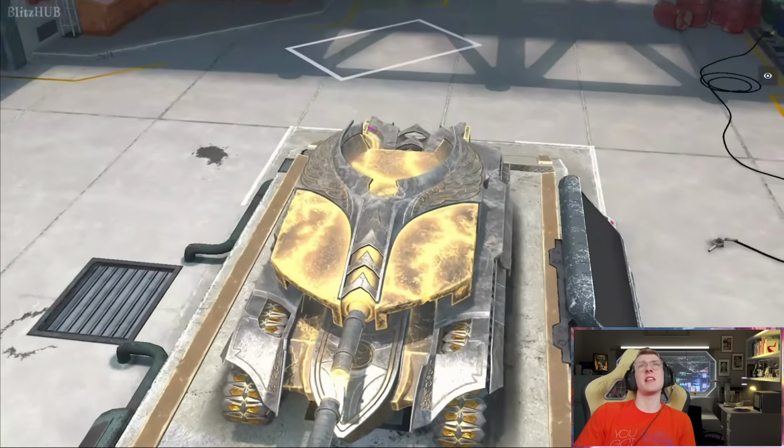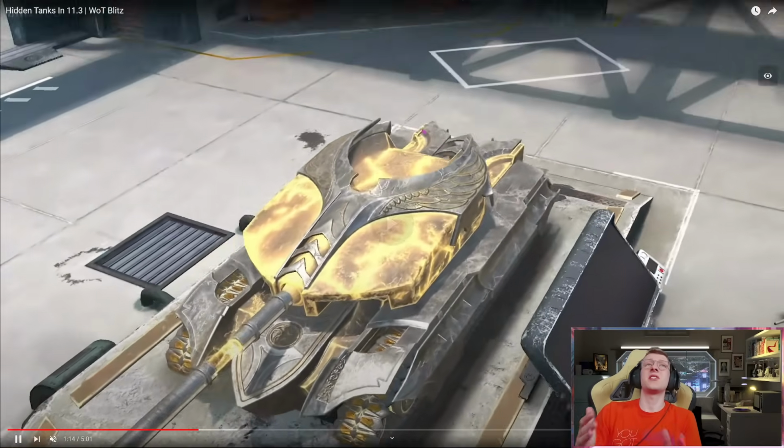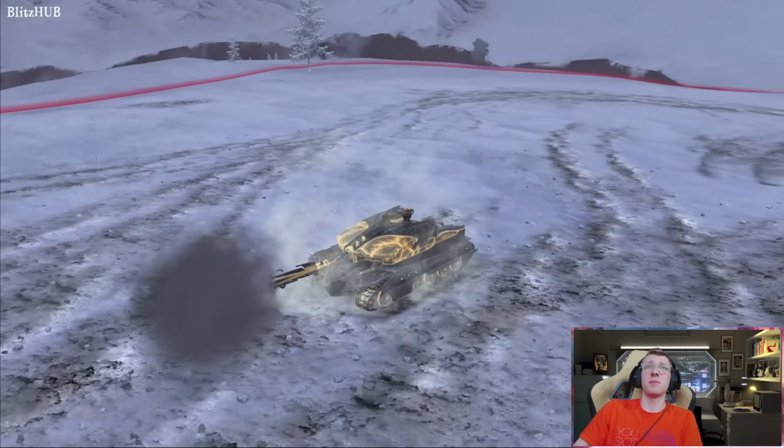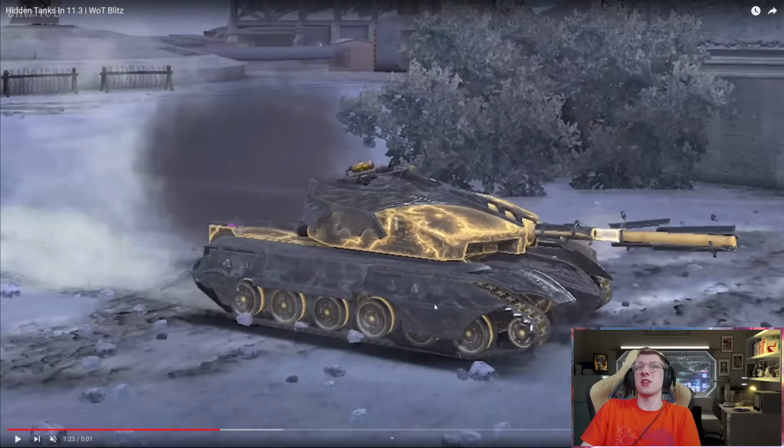I don't think anybody's going to deny that. This tank looks really, really cool, and I am super excited to see it come into the game as a Halloween vehicle. We can see a better look of it here. It looks sick. I'm really, really excited to see just exactly what its playstyle is going to be like.